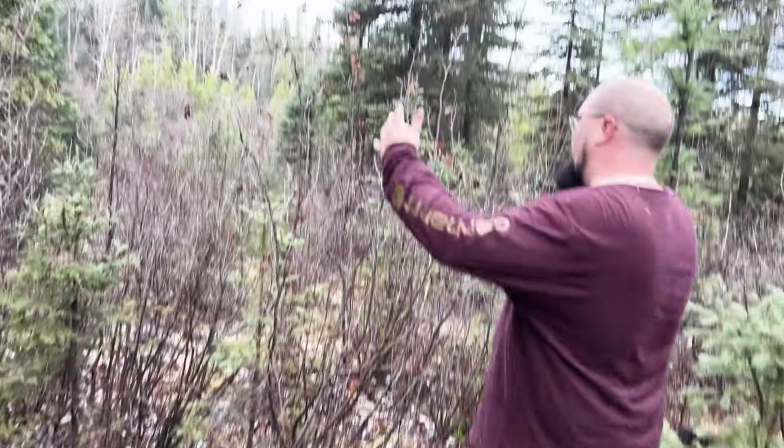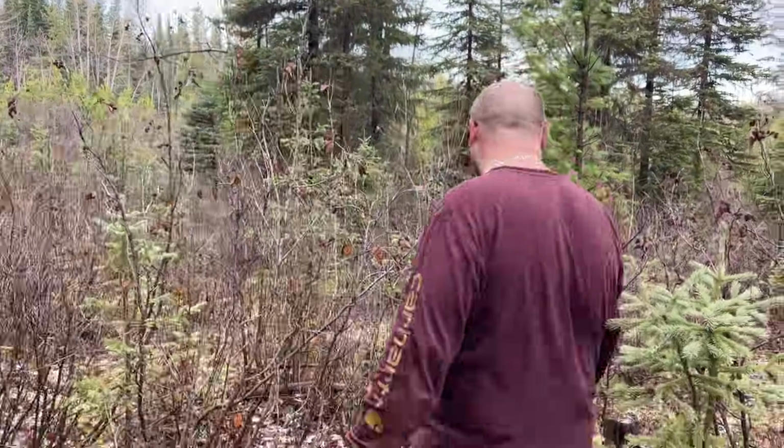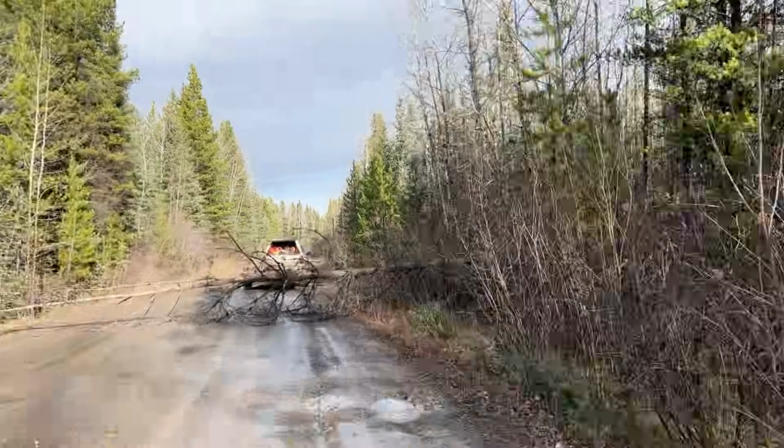This is an old skid trail. You can kind of tell by the way it looks. Timber!